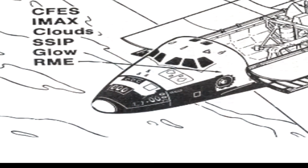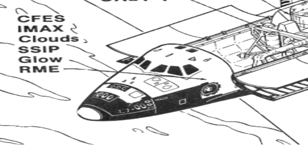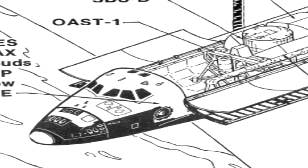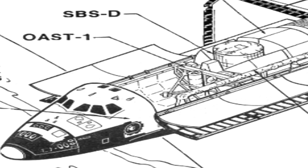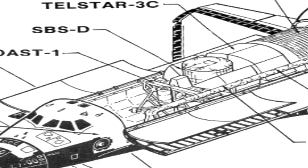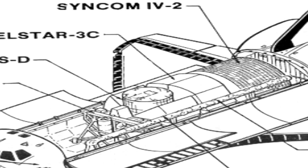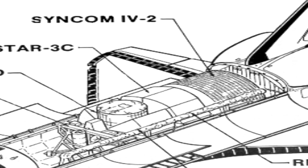And finally, Payload Specialist Charles Walker and Mission Specialist 3 Judith Resnick will be operating a prototype solar panel to be used in the construction of the upcoming Space Station Freedom, which eventually evolves into what is now the International Space Station. On her first flight, Discovery carries one of the heaviest payloads yet. On June 26, 1984, NASA begins the countdown to launch Discovery into space.